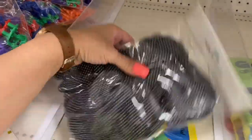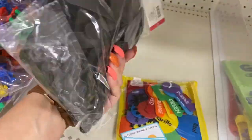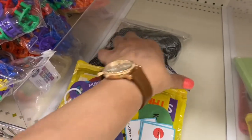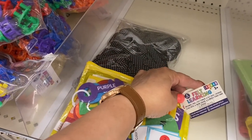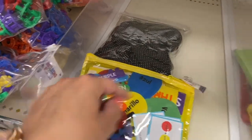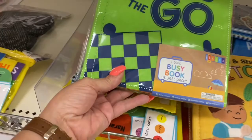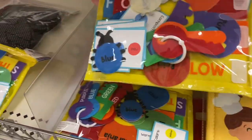And then look at these. So these are magnetic letters. I like these. The black one, the black with the white polka dots. Then you have this one, which is the felt learning. Then you have the games. These are my favorite. So these are games to go, my busy book. And then you have this one.